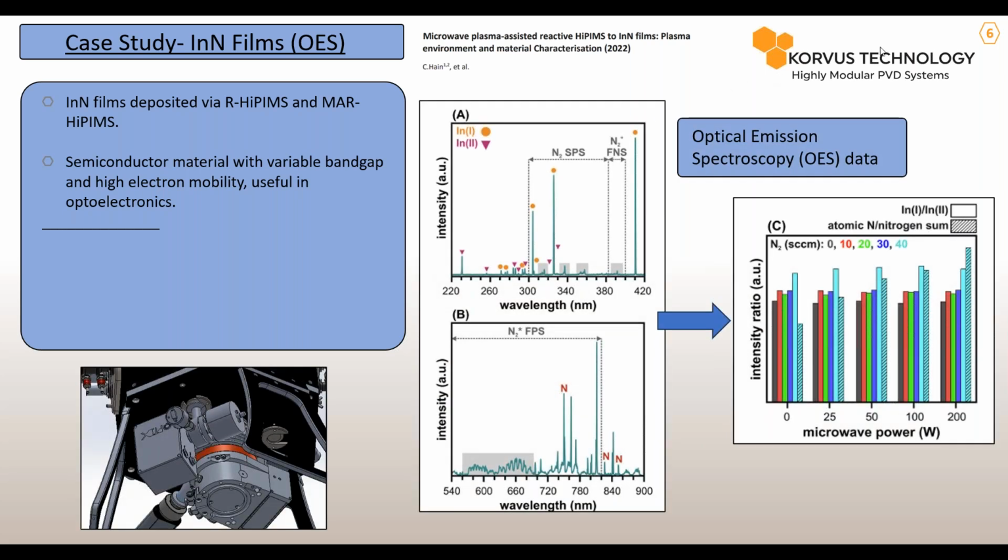So we're going to look at the OES data first, and you can see here a couple of optical emission spectroscopy graphs taken from the paper, and these show the peaks of atomic indium, ionic indium, and also a variety of nitrogen species and ions.